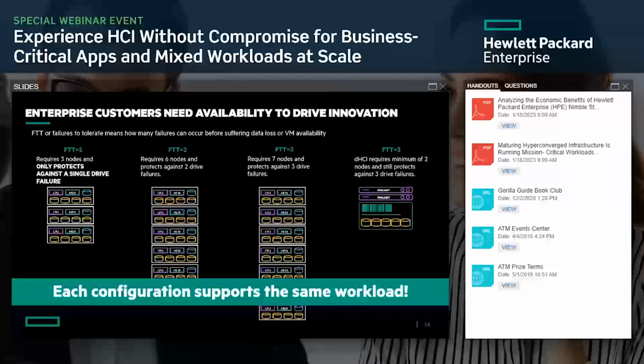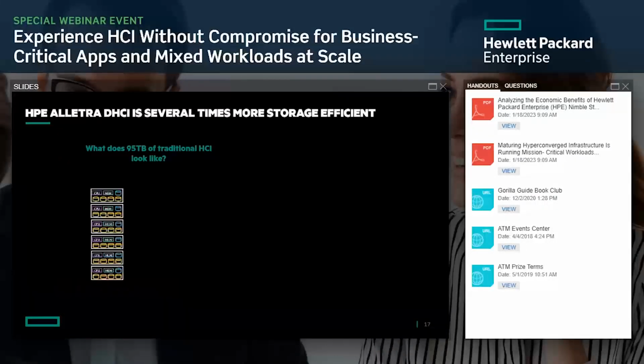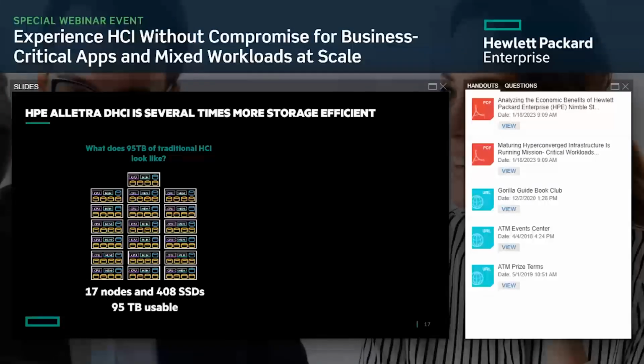So this is a very key differentiator in our ability to provide the highest level of availability that mission critical workloads require within HCI, but we're doing it at a very small footprint, meaning at a significantly lower cost. Another big advantage, which I talked about earlier today, is our ability to run data reduction technologies and not have to compromise. We're not going to have that HCI tax when I need to run things like dedupe and compression.